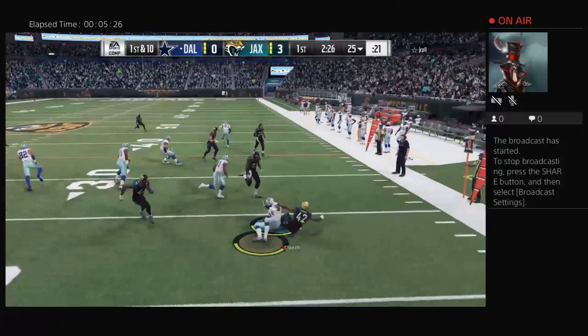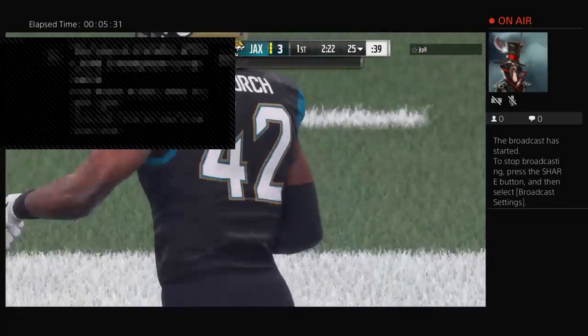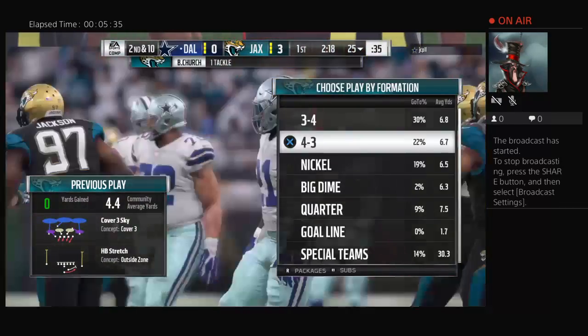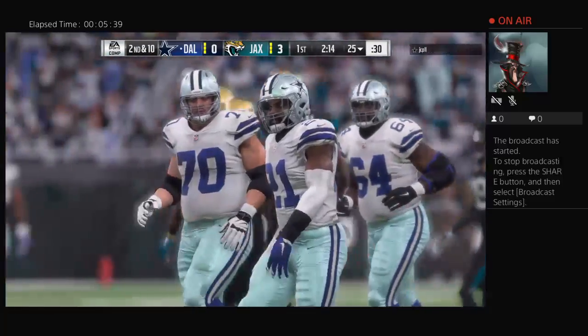Here's the first carry for Ezekiel Elliott. And he's not going anywhere to start the night. They stop him at the line of scrimmage. No gain on the play. It'll be second down. Looked like he was trying to bounce it outside, but no success.